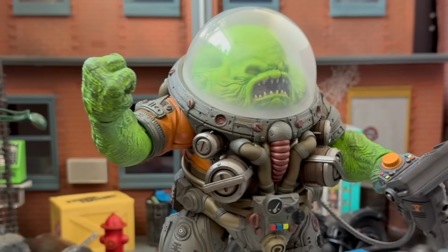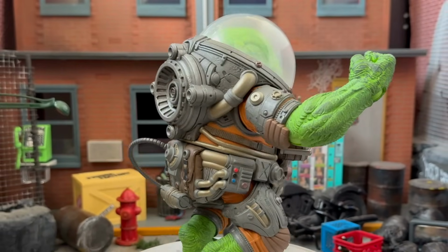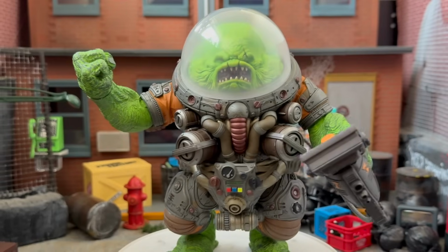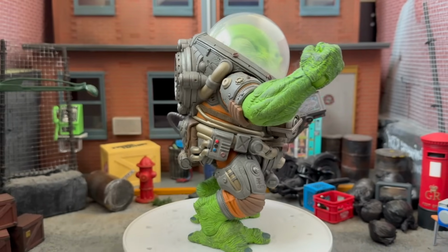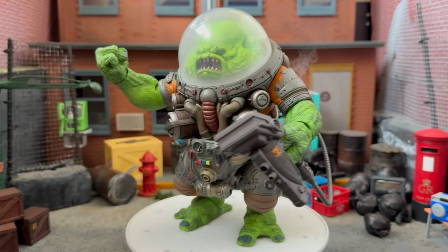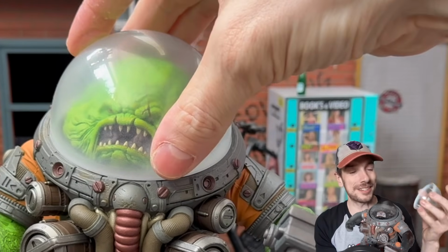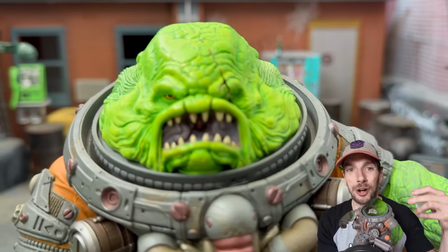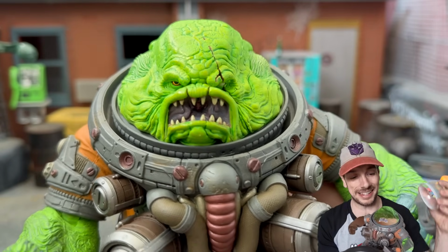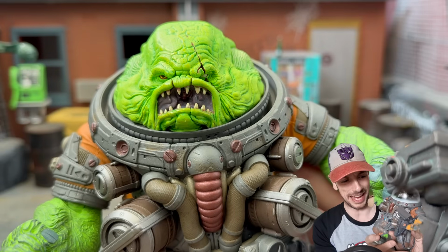First of all, anything in a dome type space helmet, it's just fun. I love seeing, and this might sound weird, but I love seeing a thing in a thing with action figures, because it just feels like there's more to it. There's more going on. You can pop this off and there's something inside. Whether it's Marvel Legends Mysterio with their head inside or anything else like that, it just feels a bit more high-end, and I really, really love that.